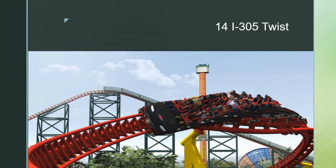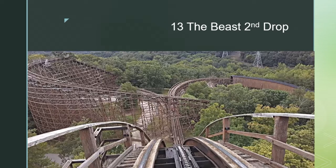But moving on to number 13 is the Beast's second drop. The second drop on the Beast. Oh my god. You guys don't talk about the Beast at all. This drop is one of my favorite drops. It's my favorite second drop, because you just feel like you're on the side. You're like, whoa, what's going on? Oh, and then you turn. It is insane. I mean, I love that. That is like one of my favorite elements on the Beast. I love the Beast so much, we rode it twice. And heck, if we had stayed longer, we probably would have rode it like at least 5 times. But yeah.